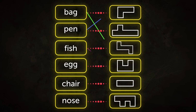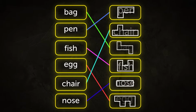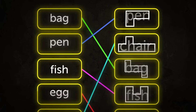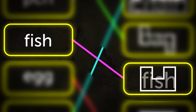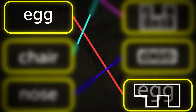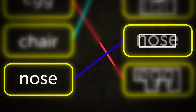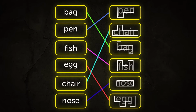Alrighty, let's see the answers. Voila! Let me break it down for you. It's necessary to look for external similarities between words and pictures. This is called word recognition. We recognize words as a whole, not by individual letters. Easier to spot spelling errors. That's why we can read abbreviations. We recognize familiar words even if letters are missing.